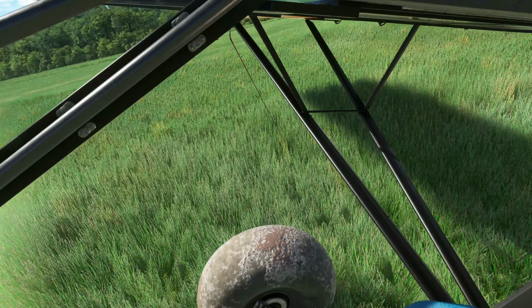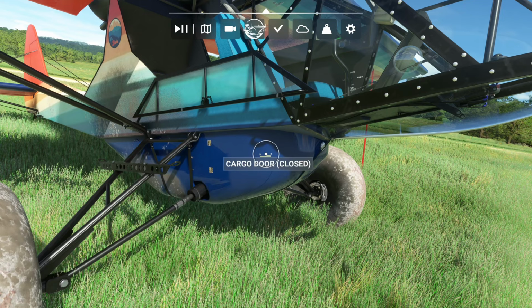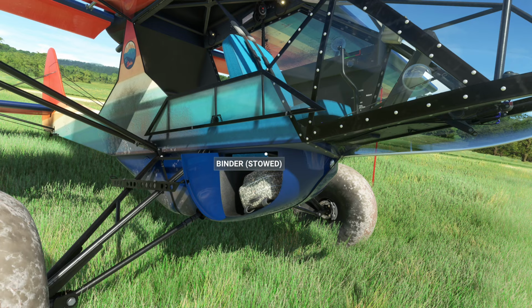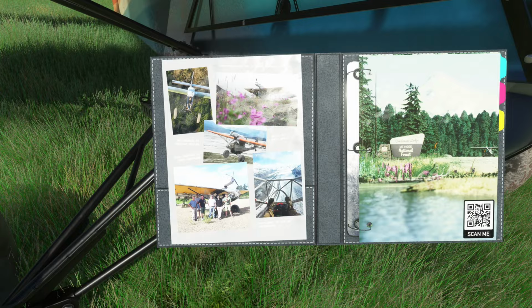Let me pop out of this thing. First and foremost, I mean, they don't need to do this. Check this out. Cargo door. Let me open this baby up. So you got a bag in there. Check this out. Binder. I was just looking through this. You can pull out pictures of the actual thing. Look at that. It's like real people, bro. And then you can go through page by page.